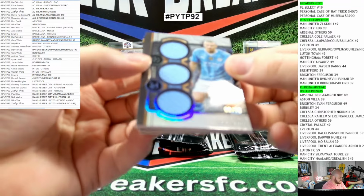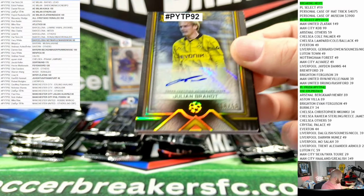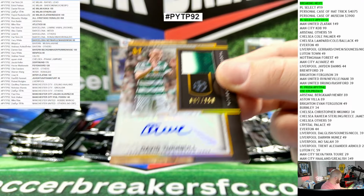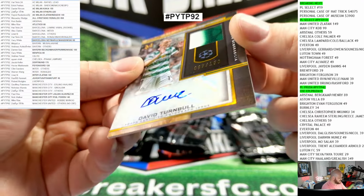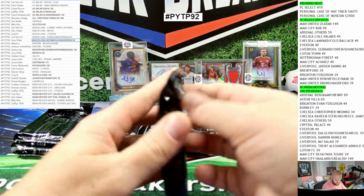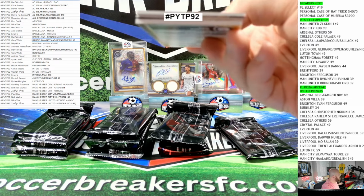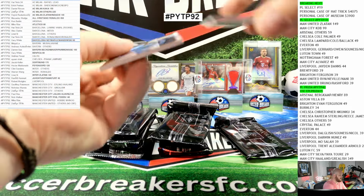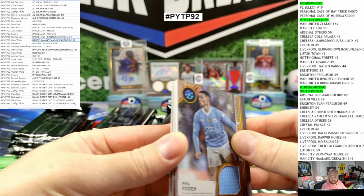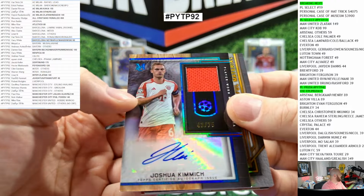We got a Holland patch, 75. Julian Brandt to 50. And then David Turnbull. Man, how many of these are we going to get? This third one, I think. To 150. We're going to fill Foden to 150. Joshua Kimmich to 75.